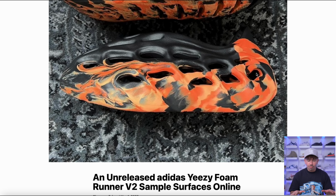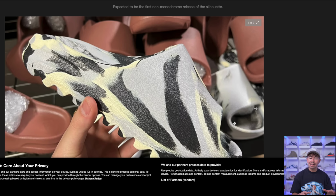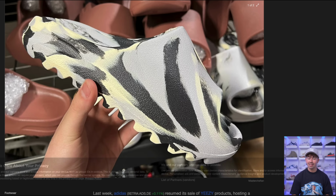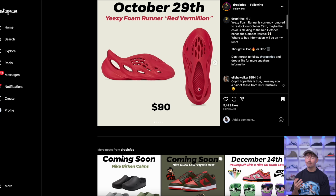Now, some speculative ones, the Yeezy Foam Runner V2 is another one that they've been sampling, and I wouldn't be surprised if they do end up releasing these at this point. The Yeezy Slide MX, they've got a few different versions of this colorway with the mixture effect on a Yeezy Slide, and then some newer leaks, which gets pretty crazy, guys, so buckle up. First one is the Yeezy Foam Runner Red Vermilion. This is one that was kind of like the Red October of the Yeezy Adidas phase.